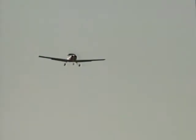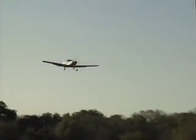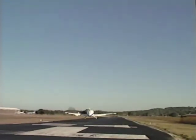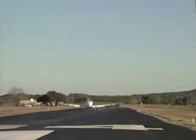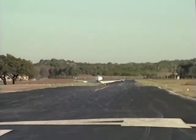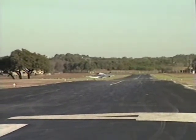Even with the extra weight of the Rotax 912 engine, the Pulsar XP retains the docile and safe slow flying characteristics of the standard Pulsar. Typical approach speeds are 60 to 65 miles per hour. Stopping distances of 800 feet are possible at maximum weight, 400 feet if flying solo. Making the first turnoff is never a problem when flying the Pulsar XP.